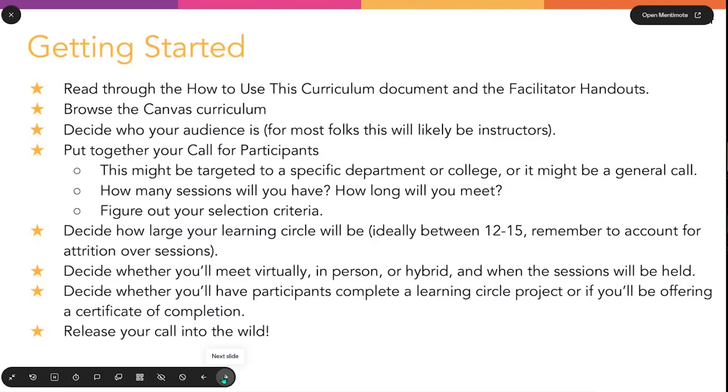Decide whether you'll meet virtually, in person, or hybrid, and when the sessions will be held. Decide whether you'll have participants complete a learning circle project or if you'll be offering a certificate of completion. We hadn't planned on a certificate of completion, but folks really wanted it. And so we ended up creating one for them. And then you're going to release your call into the wild and let folks come to you.